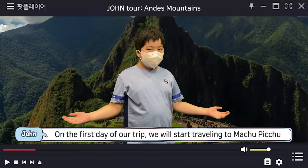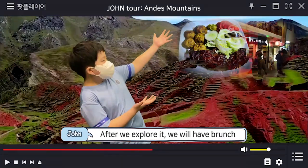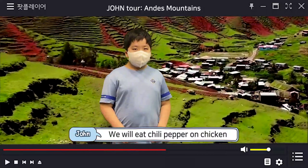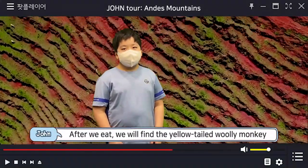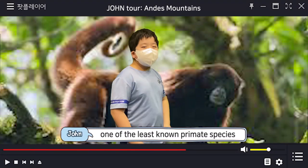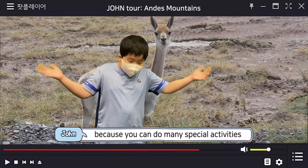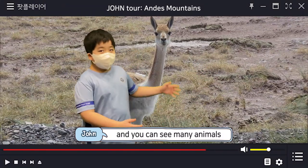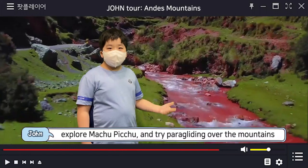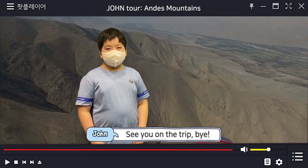On the first day of our trip, we will start traveling to Machu Picchu. After we explore it, we will have brunch. So we will eat chili pepper on chicken, and after we eat it, we will find the yellow-tailed woolly monkey. The yellow-tailed woolly monkey is one of the least known of the primate species. I hope you come on our trip because you can do many special activities, and you can see many animals. Also, you can come and see volcanoes, explore Machu Picchu, and try paragliding over the mountains. The price is $25, and see you on our trip. Bye!